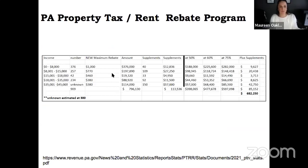So I looked back a few years and the numbers remain pretty steady. 909 was the total number of rebates that the state issued. And as you can see, they issued 376 for the lowest income tier, 257 for the second tier, 42 at the third tier, and 234 rebates at the fourth tier. And then that fifth tier is unknown because they've never issued rebates for that income category, but they will be doing so this year. So that's the planning piece that I'm talking about when we say we need to build in something for that unknown.